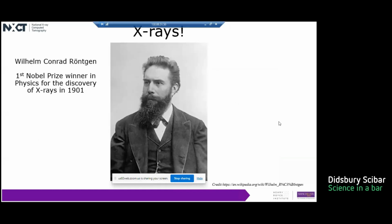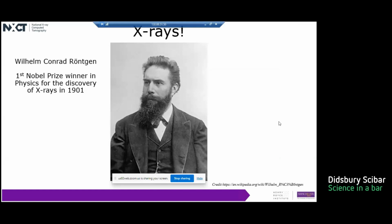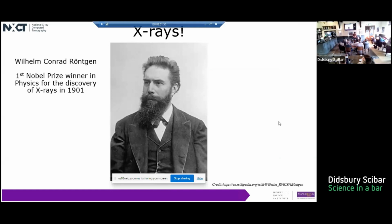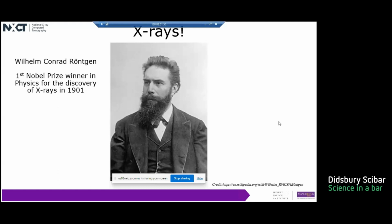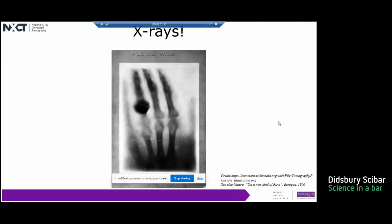But here's the man himself who discovered X-rays, Wilhelm Röntgen. He received the first Nobel Prize in physics in 1901 for his discovery, which we're all very grateful for. This is the first ever X-ray picture.